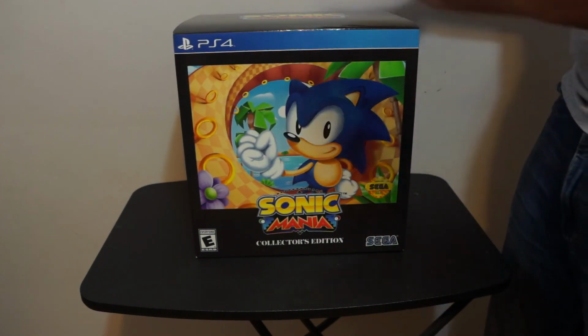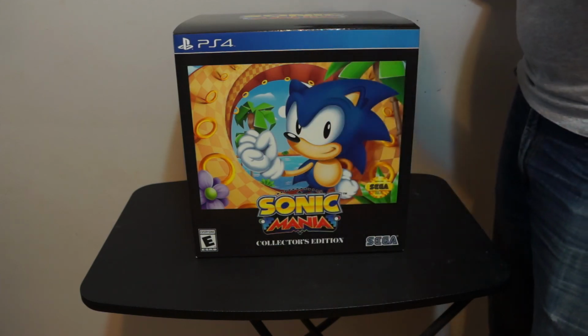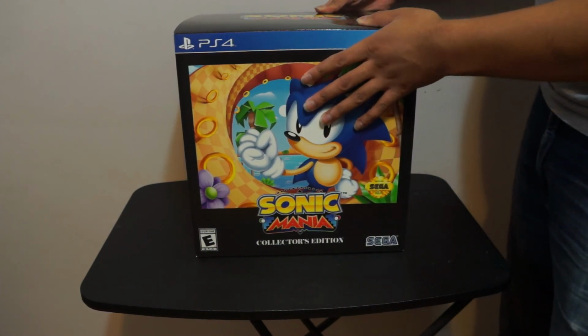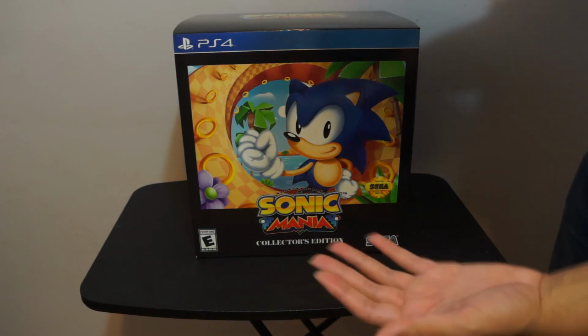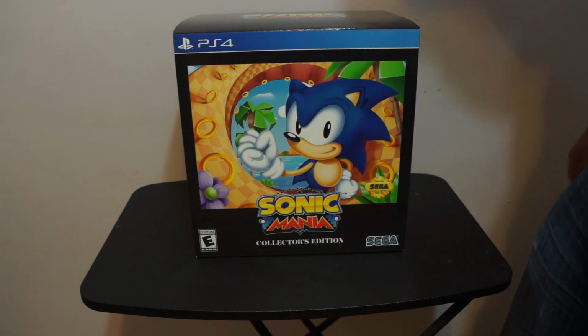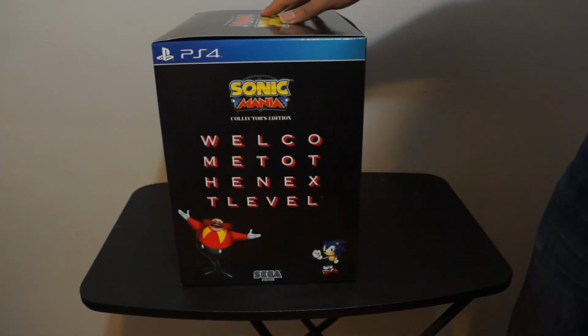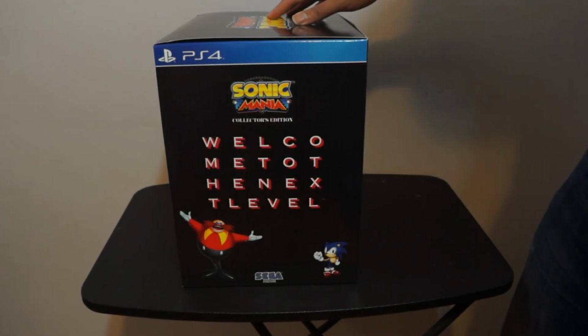I know what's in here and it's even on the box. I know everything that's in here, and you probably do as well. But when I got it, I was just like, man, that's bigger than I was expecting. So it's super awesome. I love this image, of course, old school Sonic. It makes me think of Sonic the Hedgehog 2. I love that. It has "welcome to the next level" here on the side, so that's definitely interesting.